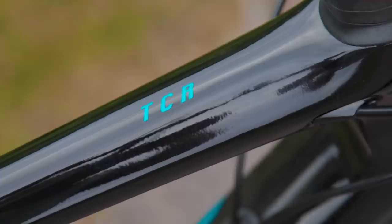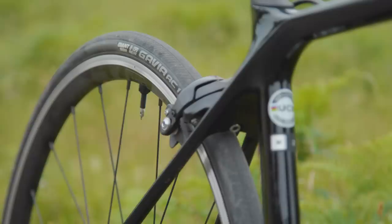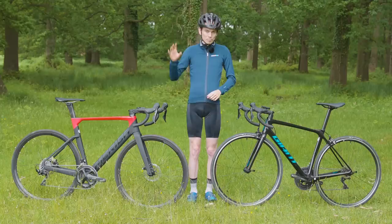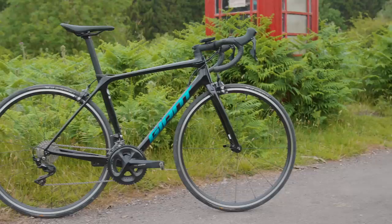The TCR Advanced 2 is the very cheapest TCR in the range, and it gets the third tier carbon. Although in fact, according to Giant, this frame weighs the same as the second tier, and the weight penalty over the top tier is only 85 grams plus the weight of a seat post, because the top tier has a seat mast. Buying the cheapest TCR gets you the exact same shaped frame as the more expensive models, apart from that seat mast though.